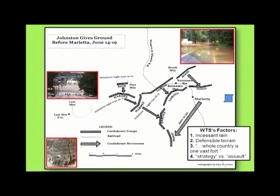But here are the kind of things now, we start to get into some specifics that were going on in Sherman's mind. What does he have to face as he faces the Confederates again in this particular area? Incessant rain. It just never stops raining, or seemingly so.